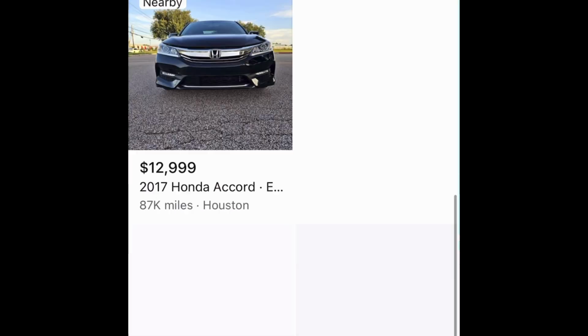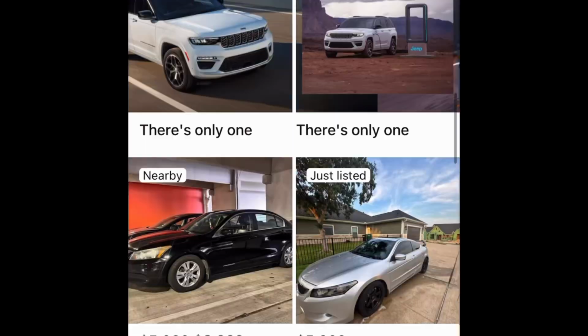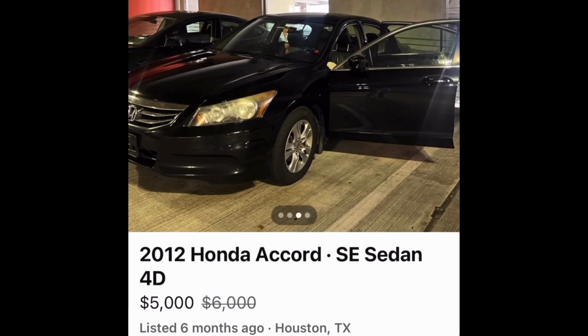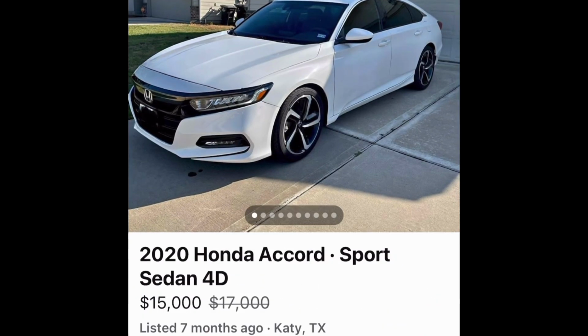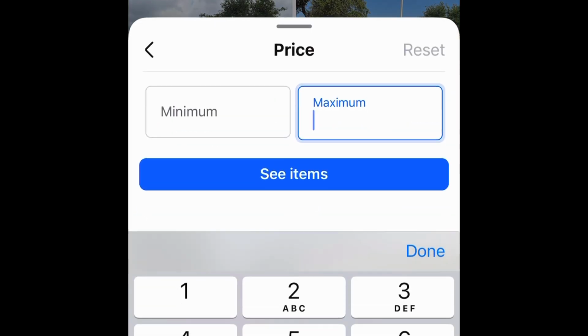But if you want to get away from that, you have options like Honda Accord, whether it's a coupe or a sedan. You can't go wrong with a Honda also. That's another great option. They have a couple of different options as far as the engines. So you have your 4 cylinders and the 6 cylinders.